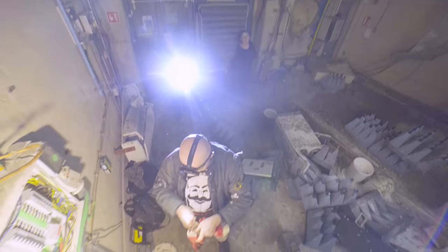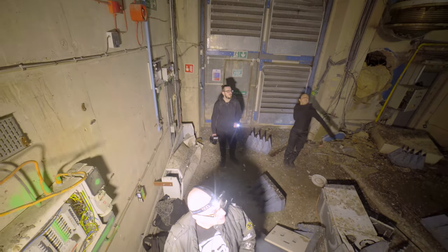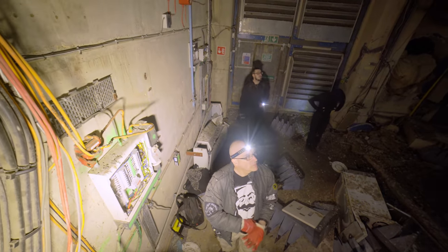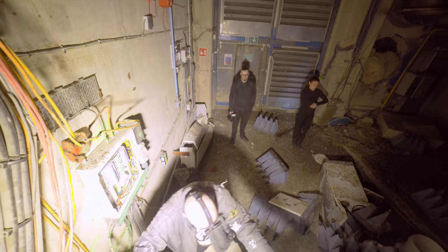I'll climb up and then we'll swap over. Jack, you did have a lot of this at some point. I reckon. Must have done, yeah. Weird, there's like a platform there, but there's no stairs. Yeah, look, it had things screwed into the side of it. They've probably taken them off. So they don't want people up here for some reason.